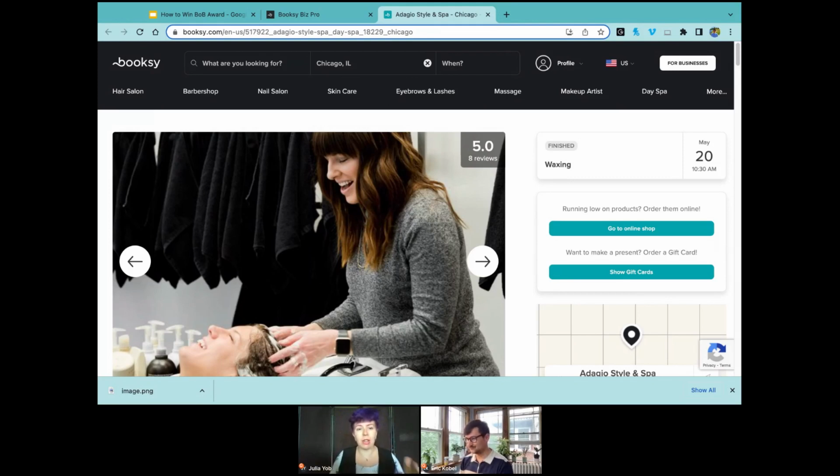So you can always think about, if you're going to a page, what do you want to see that would help you book? Make sure that those are some of the first photos that are in there, and you can still have all those other ones too, but first impression photos.